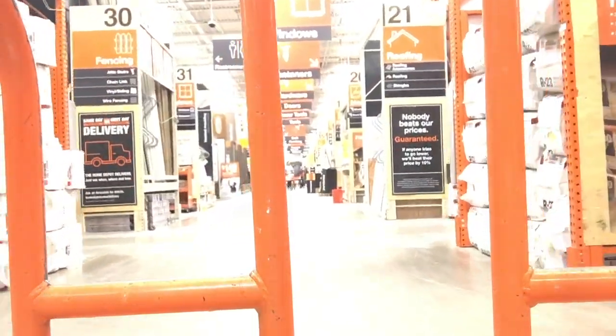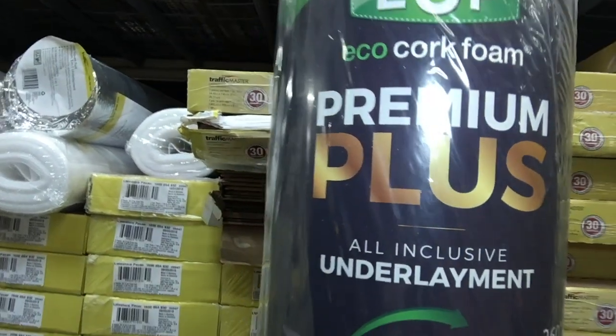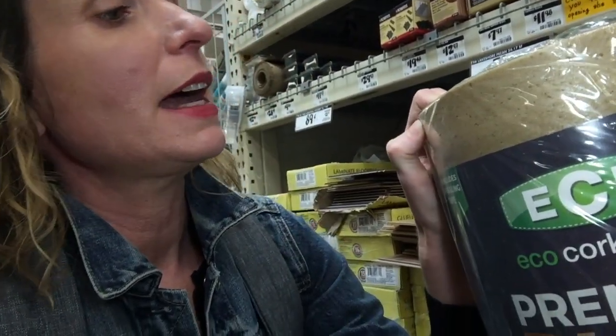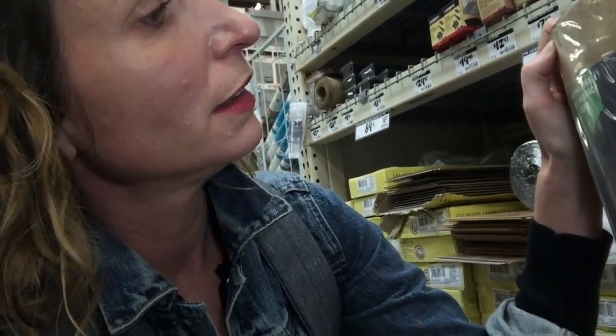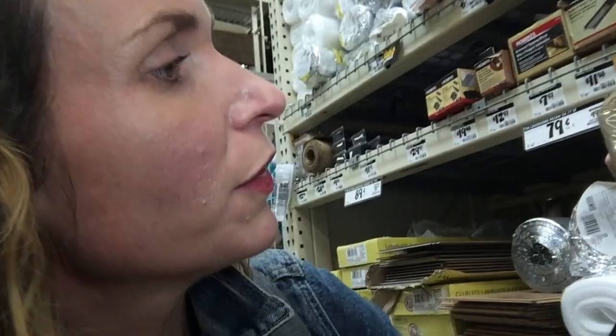The next product I'm looking for is natural cork. I had to ask someone to help me, and this is what the guy directed me towards. Eco Cork Foam. I'm gonna call that an oxymoron because eco and foam in my book never go together. This is actually a super thin, no, wait a minute. I don't think there's any real cork on this whatsoever. If there is, it's a microscopically thin layer. The rest is just foam.